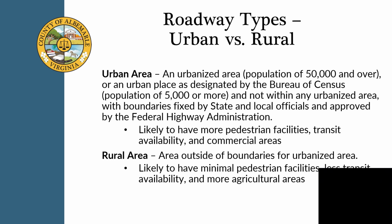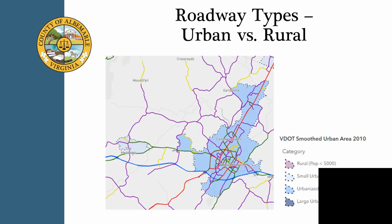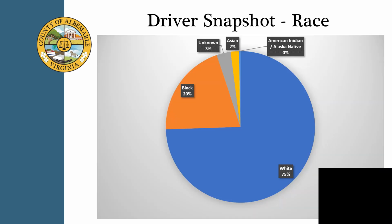The urban areas are likely to have more pedestrian facilities, public transit available. It's more commercialized compared to the rural areas that are likely to have less of that we spoke about previously. And this map here is just a depiction of the community showing really the 29 corridor, Abbey Road corridor, the Pantops corridor, so we can visualize what we're referencing when we talk about urban versus rural when we talk about Albemarle County.